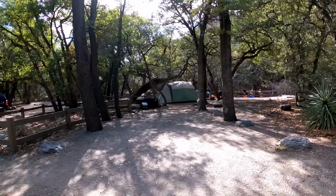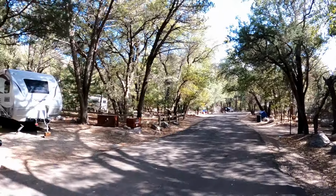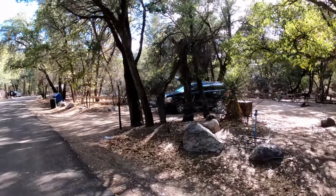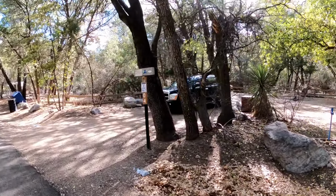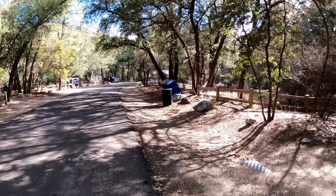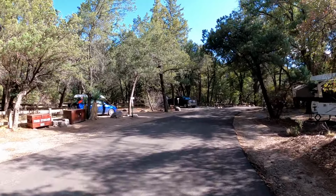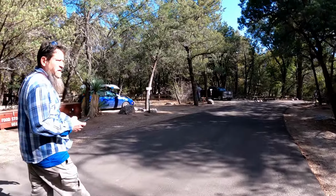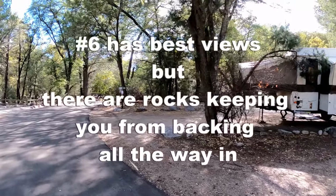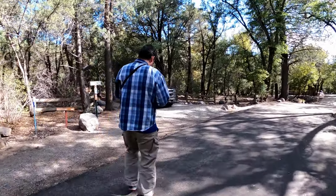There's 10. That is a very nice tent campsite. That's 3. This is 4 here. This is huge. And we're coming back around to 5 here on the left. There's a little blue car. 6 across from us. Oh yeah, I love that one. That one's got the best view. And here we are back at 7.